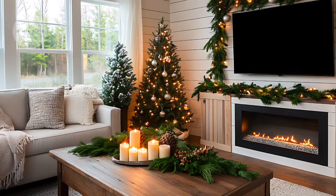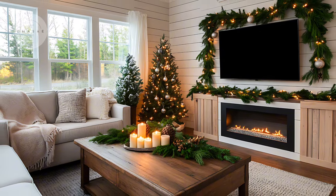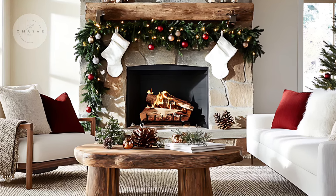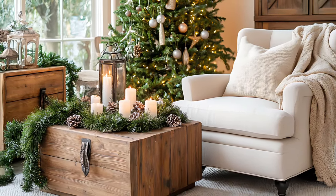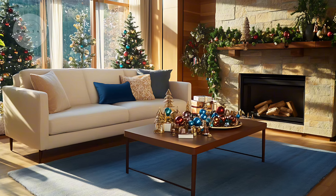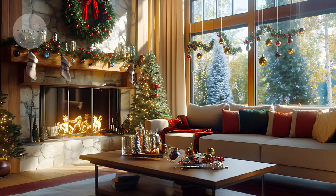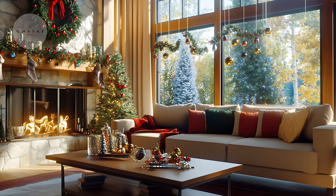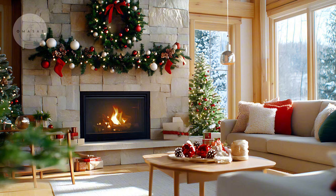The holiday season is upon us, and there's no better time to transform your home into a cozy, sophisticated haven. This year, our focus is on blending rustic charm with bold elegance for a timeless Christmas look that radiates warmth and luxury. From farmhouse textures to glimmering ornaments, this style captures both nostalgia and elegance, perfect for creating memorable holiday gatherings.